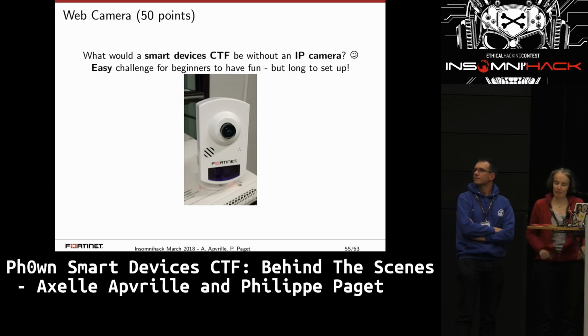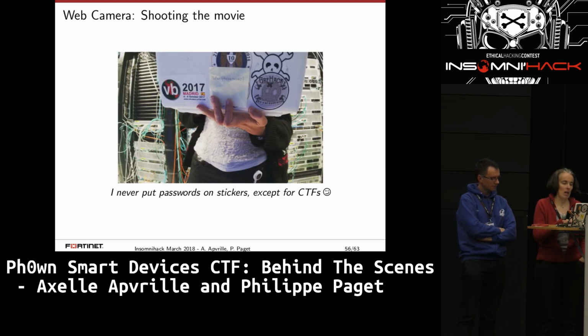The web camera. So, this one was intended to be a very easy challenge, right? We wanted a 50-point challenge, so nothing too difficult. We had one of our cameras there, and the idea is that I had shot a movie of myself in our labs, posted there with a flag. Right. Okay. So I'm not writing any flag or any password on my stickers except for CTFs.